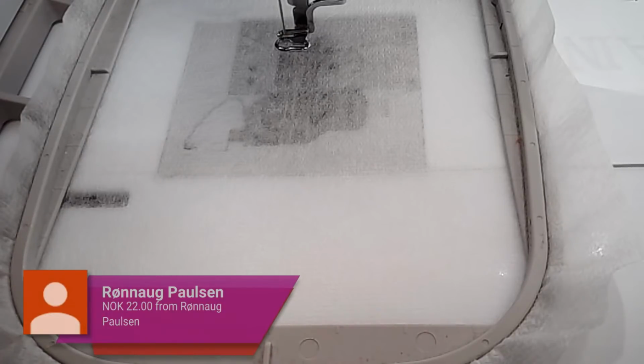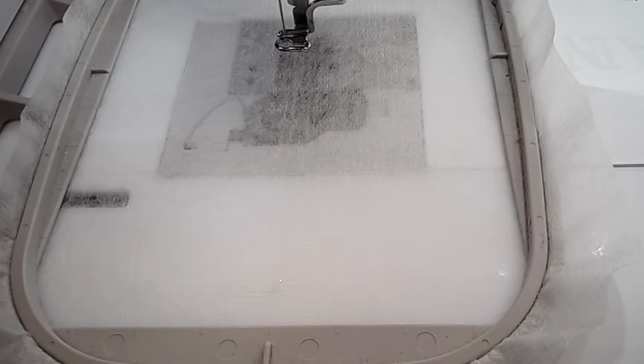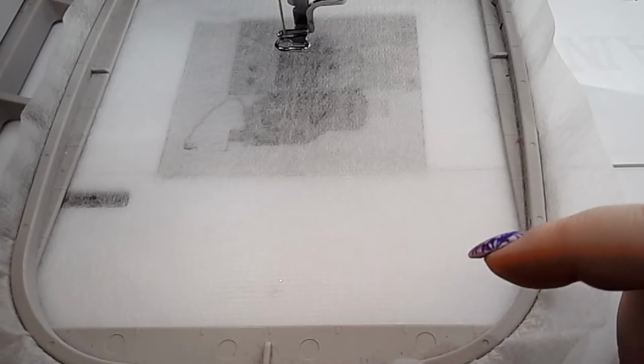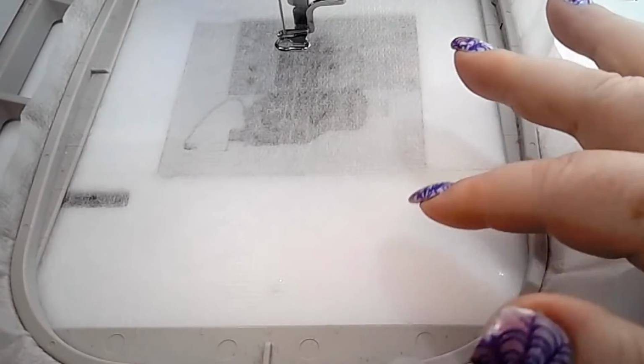Okay, so I am going to use corresponding colors for everything, so it's nice and bright, and I've got a lime green that almost exactly matches that green fabric, so I am excited about that. Now, as always, this is no-show mesh, and it's nice and soft, that's why I like using it.